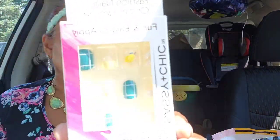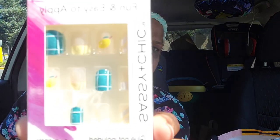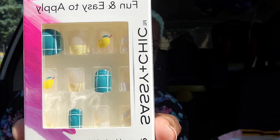If you look very, very closely, you can see the lemon on the nail. See the lemon on the nail? So I got that.